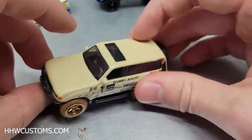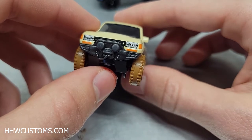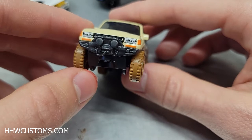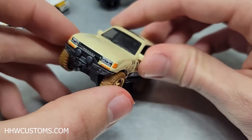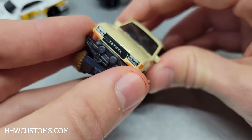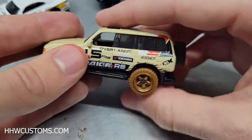It has a nice sunroof on it. Front bull bar or push bar. I'm not quite sure on the terminology for it, but that's there. It's super detailed. See, it has a winch, the two spotlights, the fog lights, and the bar itself. And it covers the nice Toyota decal that you can kind of see peeking out right there. There you go. So it's pretty nice. I do like how they detail the front end.